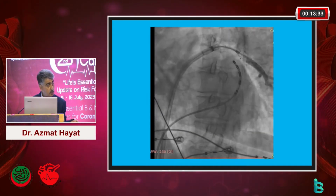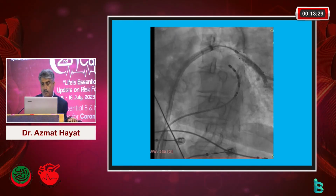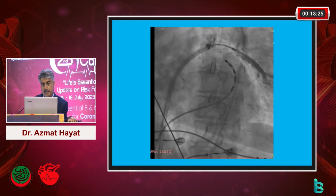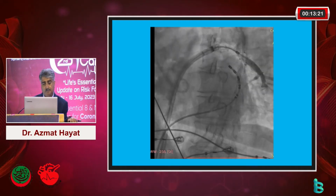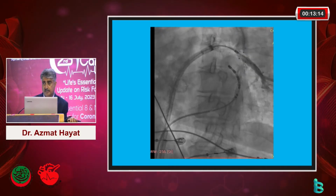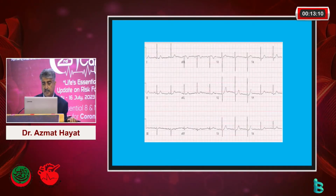This is the occlusion of the pulmonary vein, and that's the cryo balloon. Freeze energy will be delivered, and the vein will be isolated electrically. As I said, huge success, tremendous success. Sometimes if it recurs, a second procedure can almost obviate the arrhythmia. As in this patient, you can see sinus rhythm has been achieved.